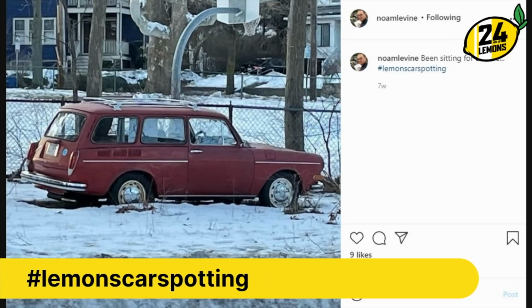Oh, man. Somehow, I'm probably totally wrong about this, but somehow the Squareback, I feel like, is mechanically more reliable than the Type 1 vehicles that preceded it and the 411 that succeeded it. But could be totally wrong. Probably totally wrong.